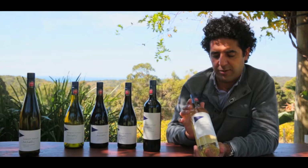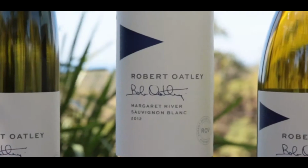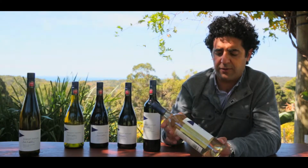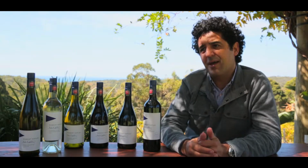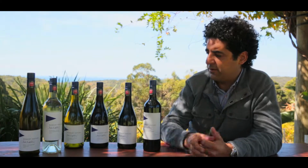Second, Margaret River Sauvignon Blanc, and look, we all know the strength of Margaret River for the Sauvignon and Semillon blend. In this case, it's a straight Sauvignon Blanc, and this wine really displays a lot of that typical Margaret River fragrance, with that good combination of tropical, but also the passion fruit and some of those herbaceous notes which everyone's grown to really like.